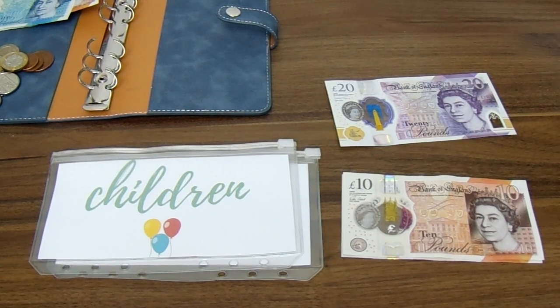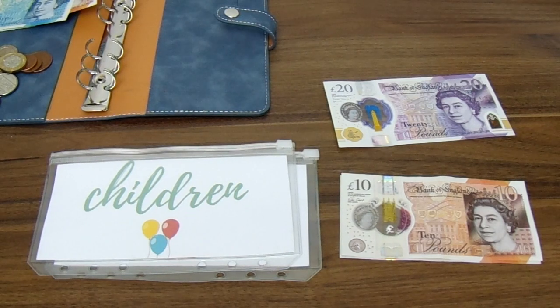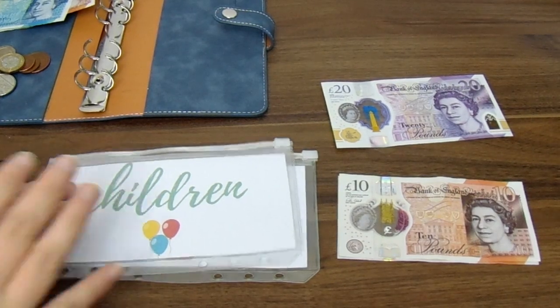But I'm hoping that we'll be able to get some places, even if it's just for the morning or an afternoon. Or even if I can bring myself, I might take them to soft play one day, because then I can just sit and have a coffee, and they're at the age where they can go in and go by themselves. I don't need to follow them around, thank goodness. But do I feel up to sitting in a place that's that loud and noisy and crowded? I don't know. So that being said, I'm going to put £20 in the children's envelope.